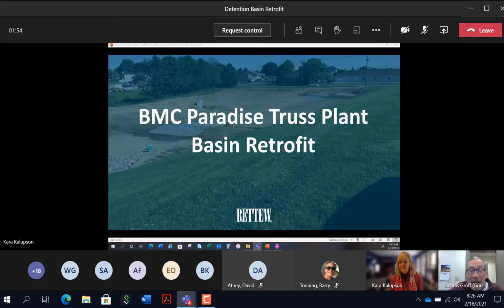7.3 acres, MK Builders. So I approached BMC, who owned the property where this basin was located, and I also talked to MK Builders, who had to do stormwater for their development, along with the township. We all three partnered, and with RETTEW's help, our engineering firms, and Kara's in particular, we were able to submit for a grant of $142,000 to help retrofit this basin, as well as include in it and enlarge it to handle the MK development stormwater as well, and to get the basin to do the job it should do. And it's been a win-win and a wonderful partnership.